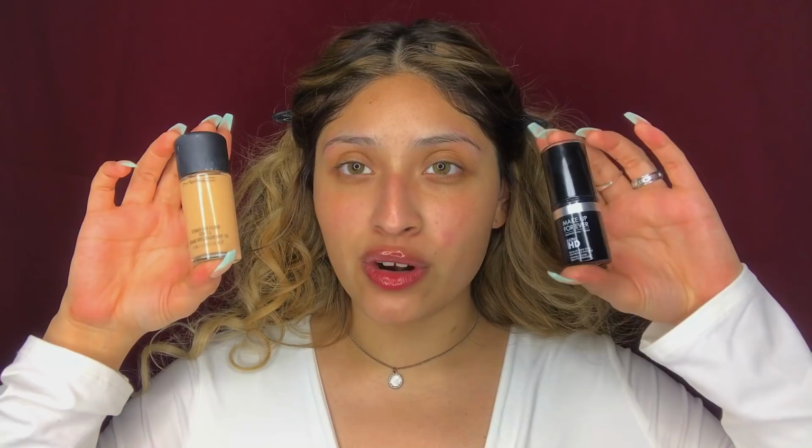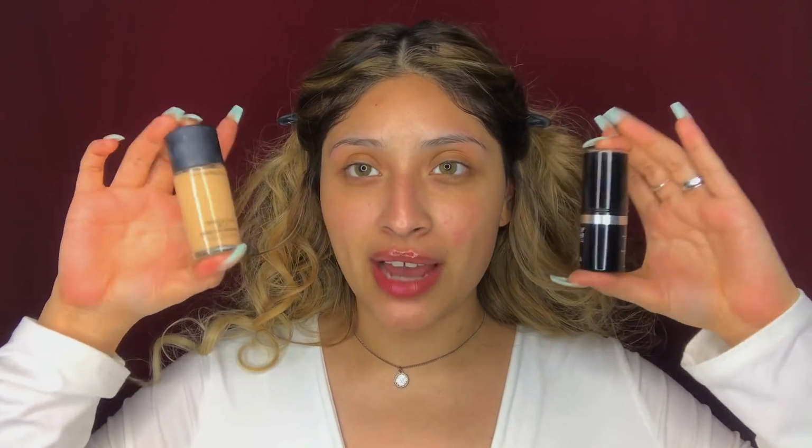Since this is going to be a holiday makeup look and I picture myself going out somewhere with my family or having a holiday party, I really want my face to be super beat to the gods. So I really want the most foundation coverage that I can get. So I'm going to be using the MAC Studio Fix Fluid Foundation in NC20, and I'm also going to be using the Makeup Forever HD Stick Foundation in Y365.